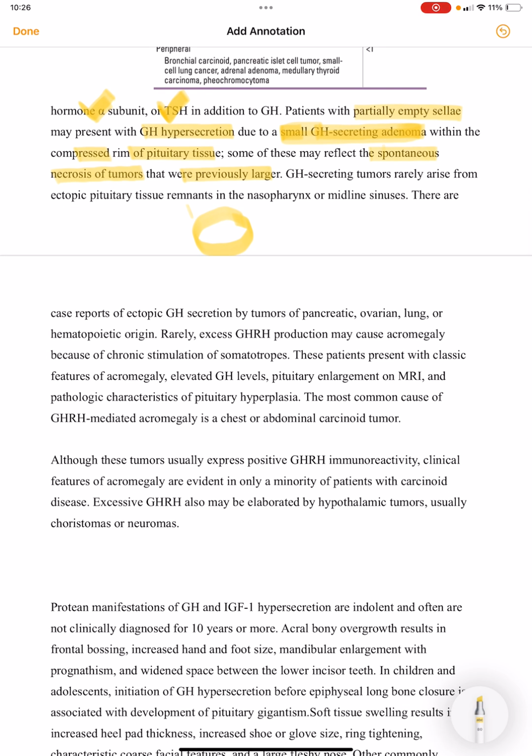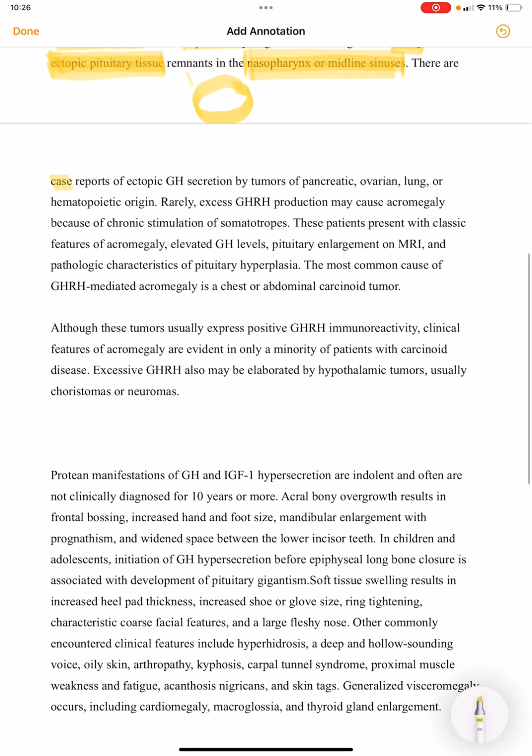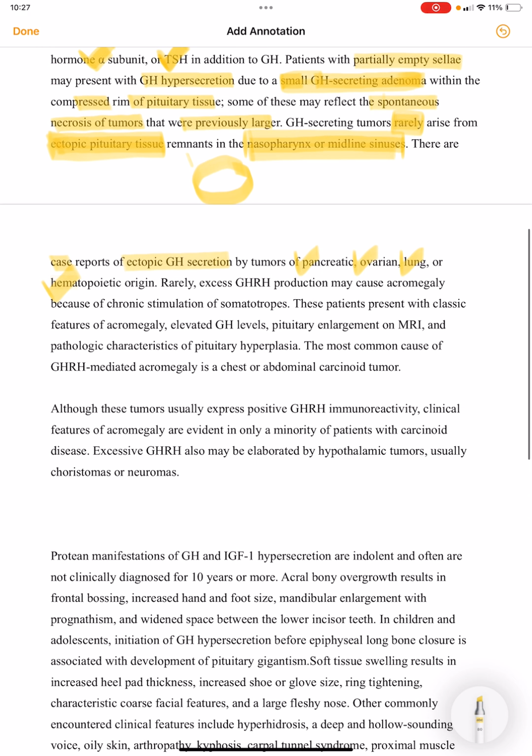Growth hormone secreting tumors rarely arise from ectopic pituitary tissue remnants in the nasopharynx or midline sinuses. These tumors can rarely arise from ectopic pituitary tissue, and these remnants are in the nasopharynx or the midline sinuses. And there are case reports of ectopic growth hormone secretion by tumors of pancreatic, ovarian, lung, or hematopoietic origin.